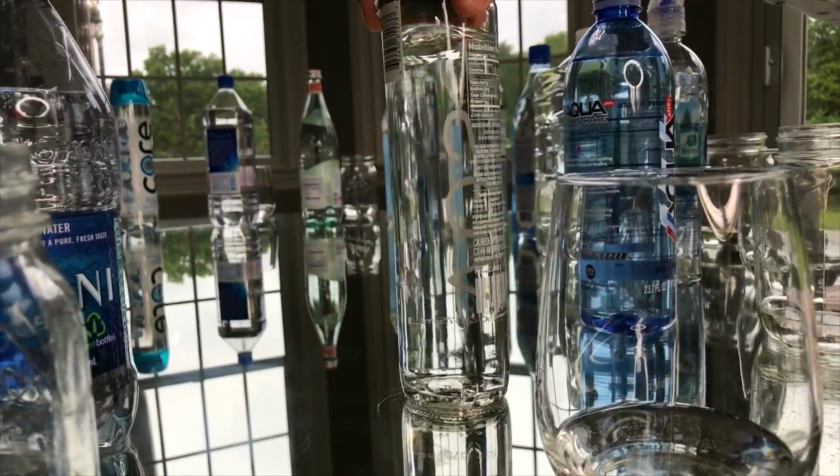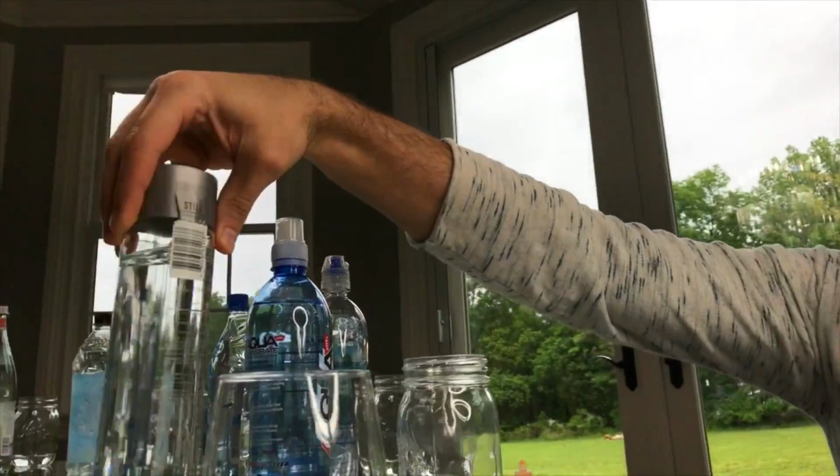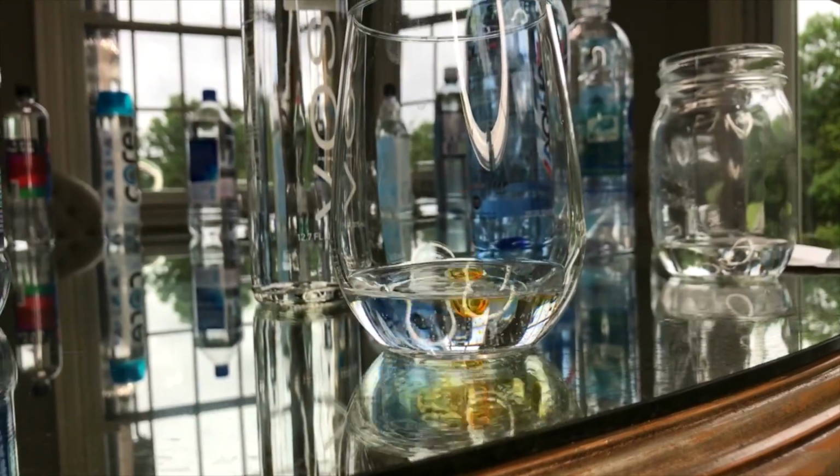Oh, this one. VOSS is gonna be bad. Does it say any pH for this VOSS? It's not pH, it just says an artisan water from Norway. Norwegian water.